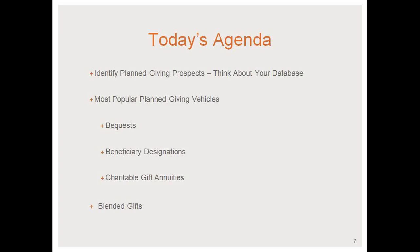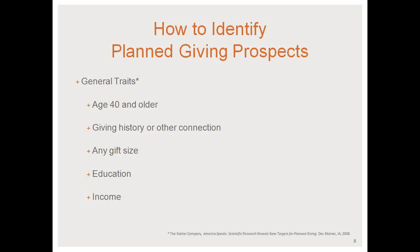Today's agenda: we are first going to go over how to identify plan giving prospects. Phil is going to take this portion of the presentation and tap into his vast experience dealing with donors and mining your database. Then we're going to review the most popular plan giving vehicles. These include bequests, beneficiary designations, and charitable gift annuities. We will end the presentation by going over blended gift vehicles. Phil, I'm going to now turn it over to you.